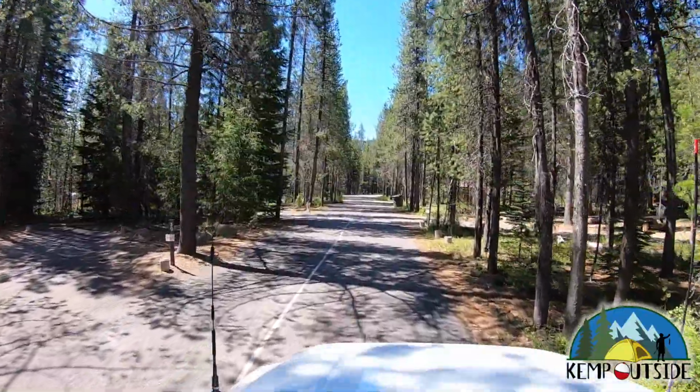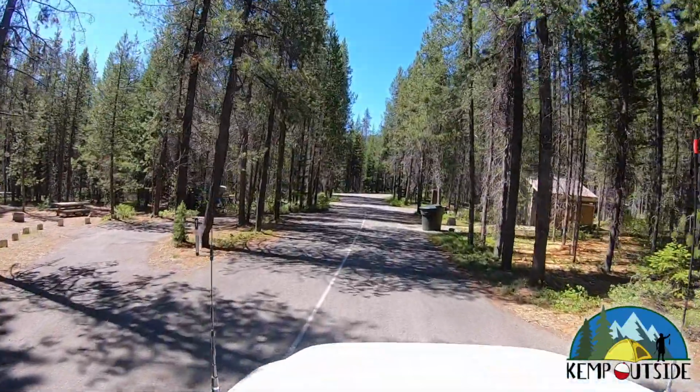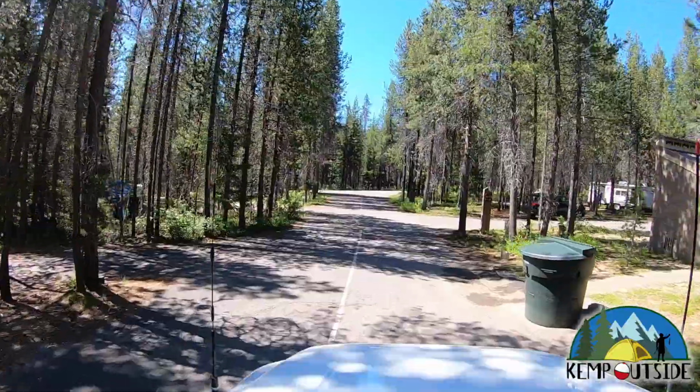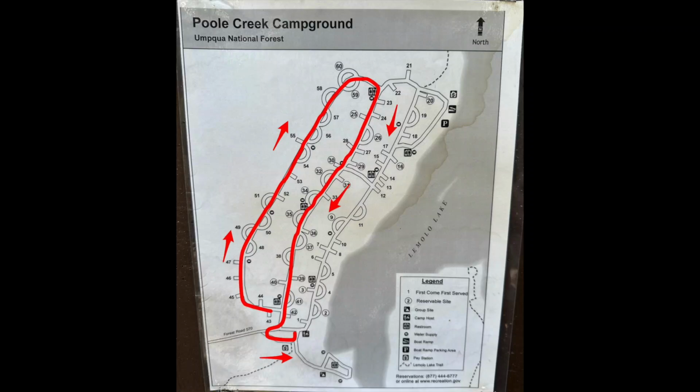And there's 39, which is the example site we did for the back end site. Site 40 to the right. And then there is site 41, which is the pull-through site we did as an example site. All right, we're going to continue on following the path with the red arrows. We're going to finish out the loop here. So we're going to hang a right at the restroom.